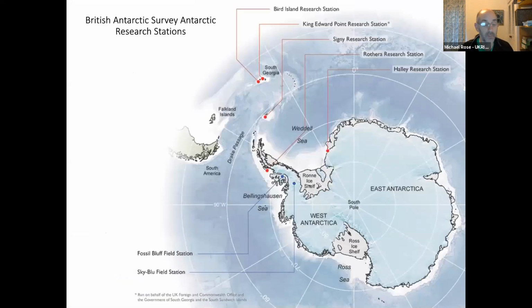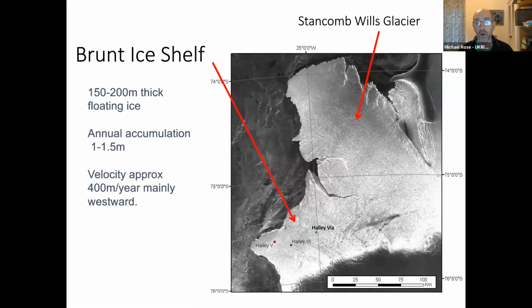So I think most people know where Halley Station is. It sits on the coast in East Antarctica. It's actually built on a floating ice shelf. So that's freshwater ice that's formed on the land and has flowed onto the sea. And it's about 200 meters thick. And it constantly accumulates. I'll talk a little bit more about that in a minute or two.